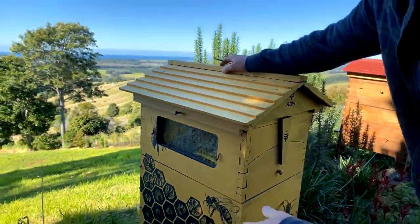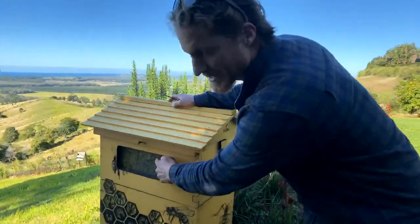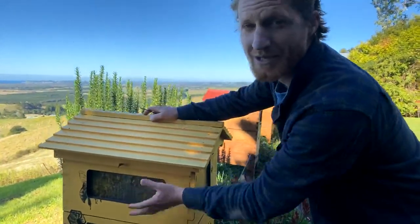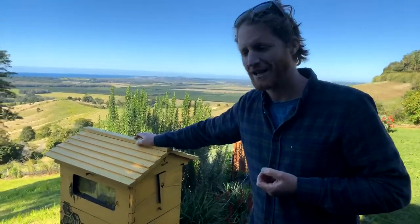You can see that the honeycomb has a pattern where the bees have eaten the honey away. They've actually uncapped it, taken their wax capping off, and eaten the honey, because that's what the bees need, and that's why they store honey, so they can survive times where there's no flowers.